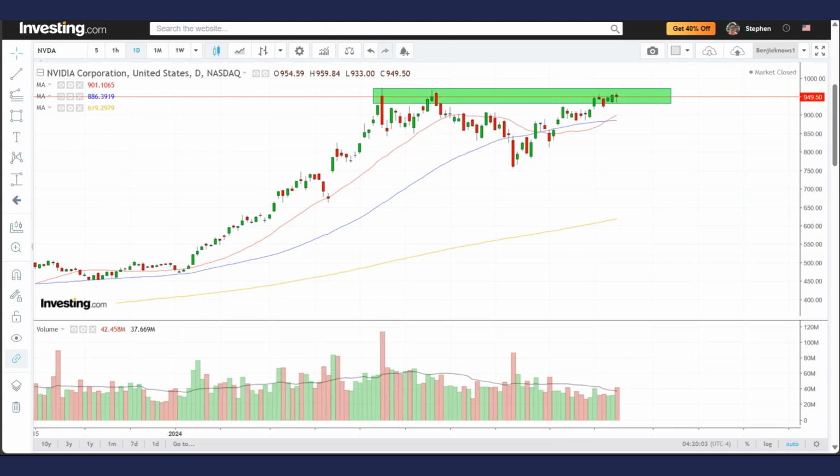And you can see that it's making a cup with handle pattern, right? If you will, this will be the cup with the decline, and this is the handle. So it's also very important for the stock to stay above this handle. If it is able to stay above this handle, then most likely it's going to go higher from there.